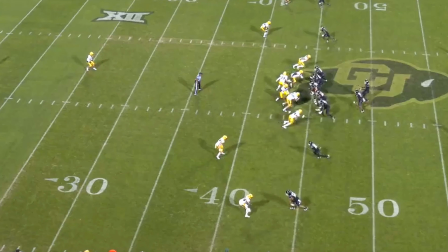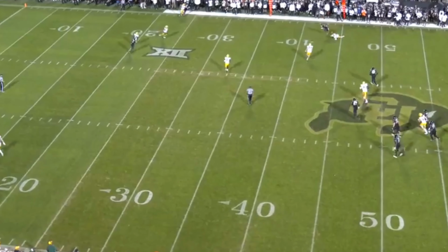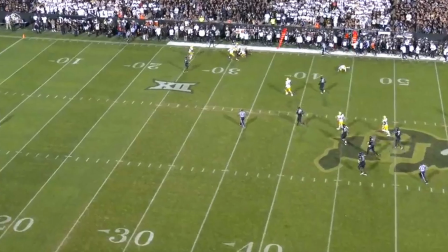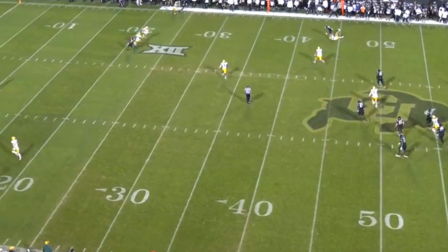He doesn't always need to do too much though, and he doesn't. The 4 receivers run off here and the running back just runs a quick out underneath. With a free blitzer off the edge, Sanders just takes the check down underneath, and Dallin Hayden makes the first man miss for a first down.